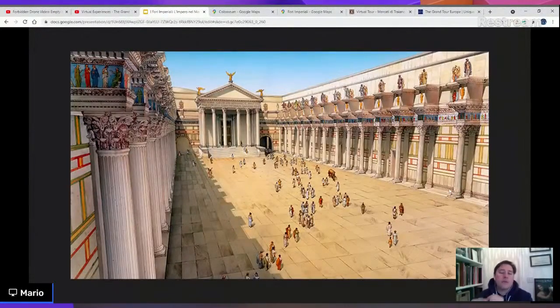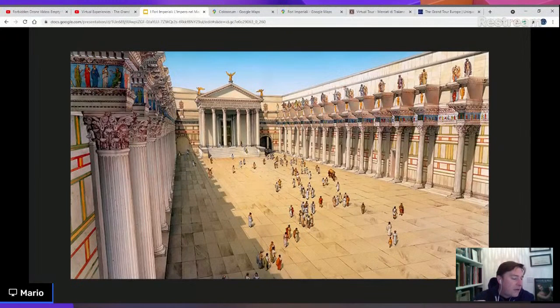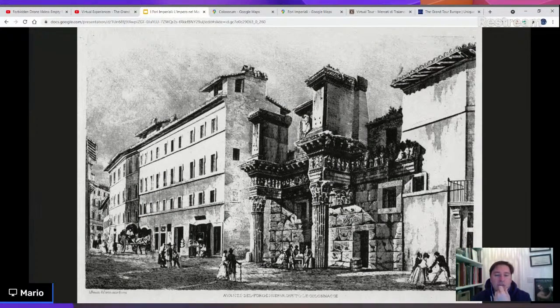This is another reproduction. The reason for these models and images and reproductions being different is that we don't really know 100% how they looked. We have some evidence, some elements, and also in the last years there have been more and more excavations done in the area, so more elements have been surfacing. So that's changing. This is how the same ruins looked about 200 years ago, just these giant parts of ancient monuments popping out from every corner of every street.